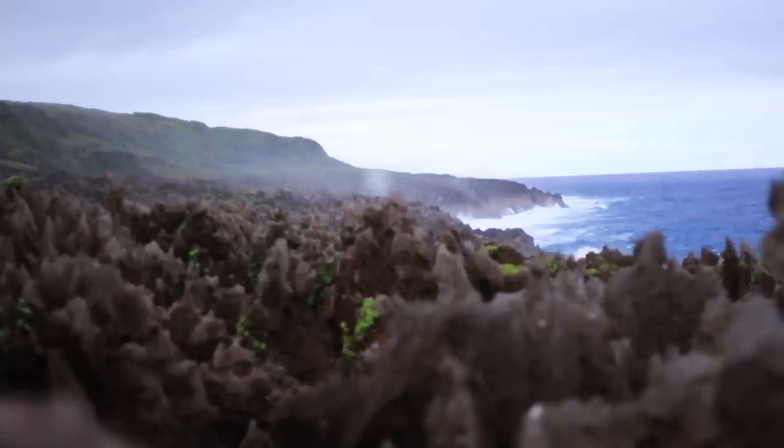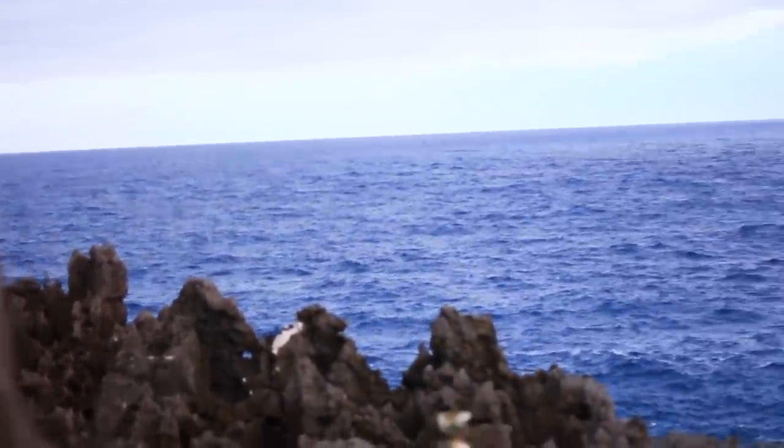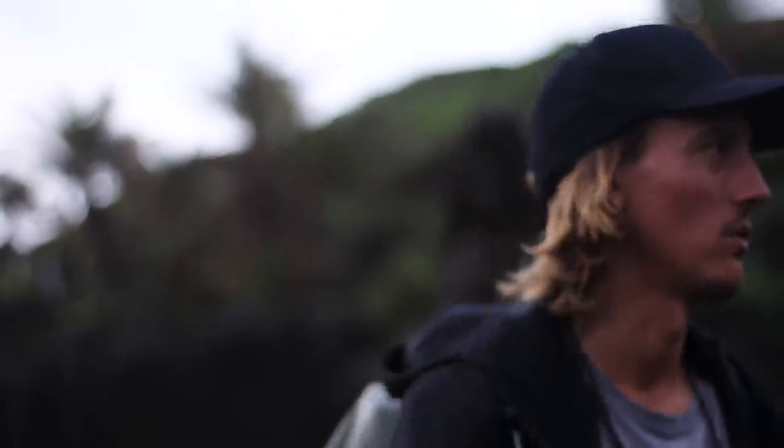This is probably the most incredible rockscape ever. I'm guessing that it's just thousands of years of weathering from wind and rain and salt and waves and all kinds of stuff, but it's crazy just how jagged and sculptural it all is.